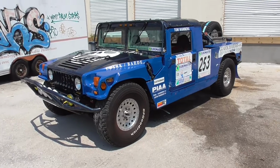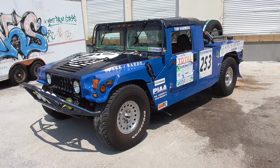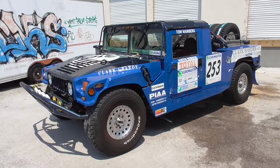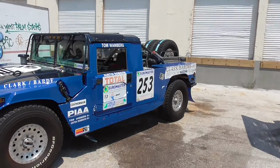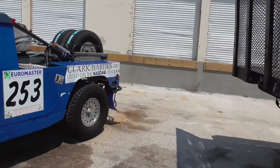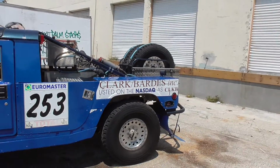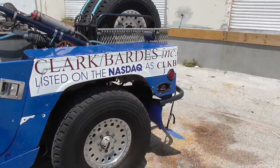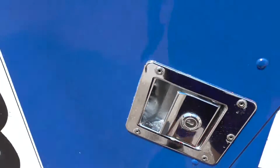Alright guys, here she is, the 1994 Hummer H1 Baja. This vehicle is produced by AM General Corporation, which of course, as you know, made the military Humvees and Hummers for the Army and Marines. And this is not actually a Humvee or slant back body style. It's actually the H1T body style, which is the pickup truck. So it's the single cab with the extended bed. And you can actually see here where the rear doors would be. See the handles and everything.